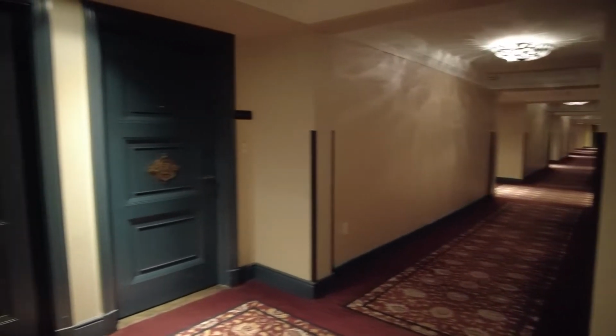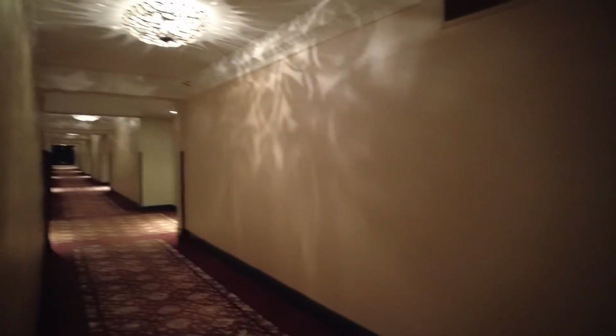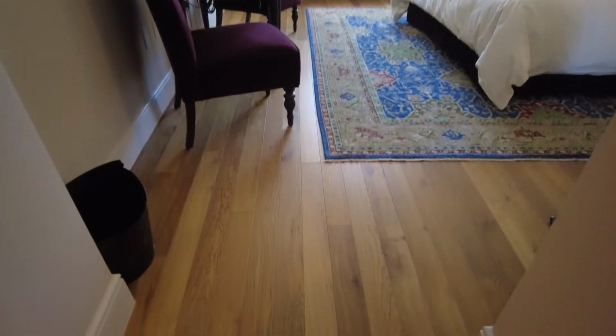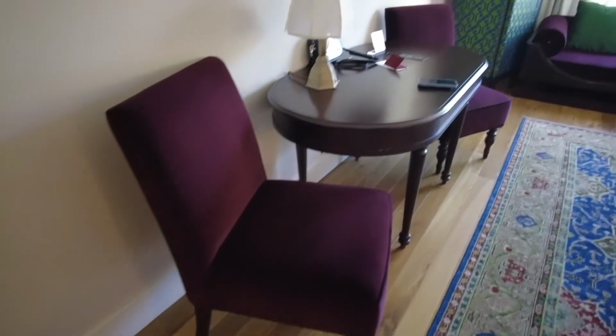Okay, so this is NoMad at Park MGM. Here is the entrance. There's a bathroom there that I'll show you in a sec. The floors are nice and wooden. It's not just like regular hotel carpet floors, which is really nice.